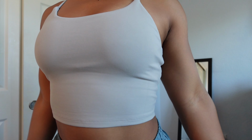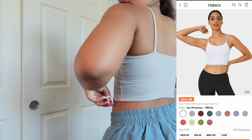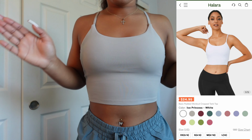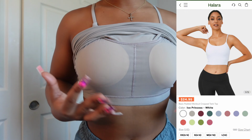This is their basic padded workout crop tank top. This is in a size medium. This is really cute. Yes, I like the way it fits me. Like, these girlies are just perfectly up. And let me show you. Boom. Oh my gosh, I love what's going on here.